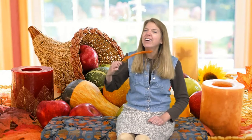Can you wear it on your neck? We can wear it on our neck, on our head. Oh, wear a feather, anywhere a feather, wear a feather, anywhere at all. Can you wear it on your tummy? Show me your tummy. We can wear it on our tummy, on our neck, kind of tickles, on our head.